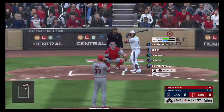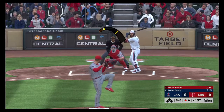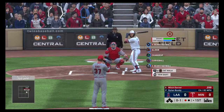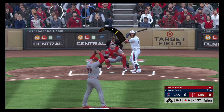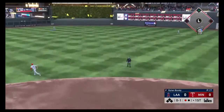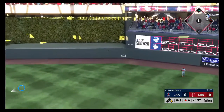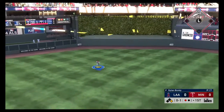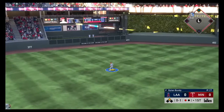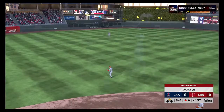Up next for Minnesota, Mitch Garver. First offering on its way. A little tardy there. No balls and a strike. Hangs on him a bit that time as it's belted out toward deep center field. And, oh, he missed a home run by a matter of feet. It's off the wall. And he is in at second base with a 1-out double.